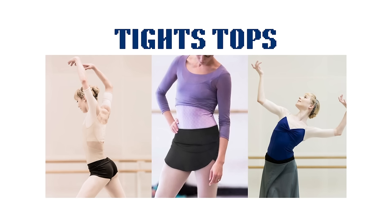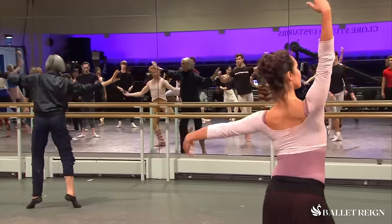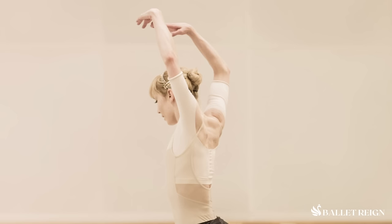Tight tops. I think these are actually in right now. They are. I don't think they ever really went out of style. It's more popular in the professional realm, again because it's a more relaxed dress code. If you're not aware of the tight tops, it started with dancers wanting to make a long sleeve leotard. So they would cut up an old pair of tights and wear it as a top. And it's actually kind of cute in a way.